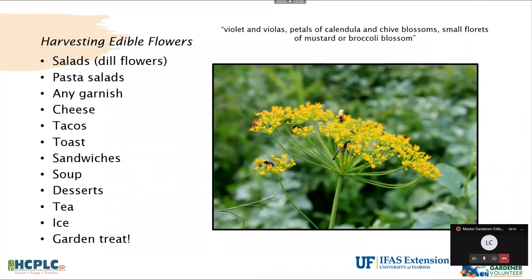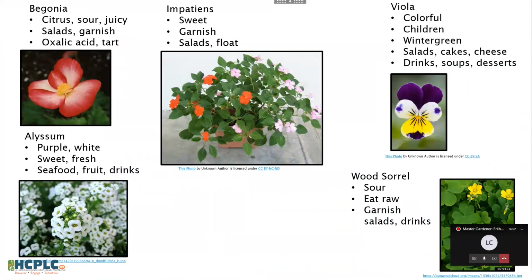So as we mentioned, there's lots of different ways to incorporate edible flowers into your drinks, the foods that you eat, your parties, even just having a nice little picnic. So I encourage you to get creative, and you could probably come up with ways that I didn't even include in this presentation. If you come up with more ideas, feel free to reach out to us, contact us at the Extension office, and let us know how you use something, what you thought about it, or what you tried. A couple of plants on this list I didn't know were edible until I did my research for this talk.